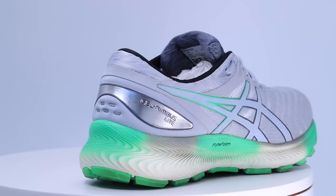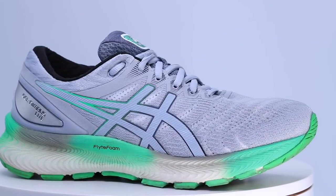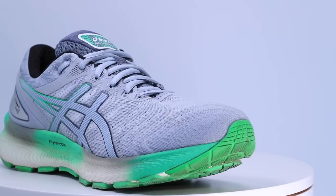it's the classic daily trainer. Classic daily trainer. And can you use it for an easy day? Absolutely. I think it's a solid easy day shoe. Like today, 10 miles, yes, I was going at easy day pace. But I think you could also use this shoe for steady days, all right? So I think it's got a little more potential than just an easy day shoe. If you're looking for an all-around daily trainer, I think this would be a good choice.